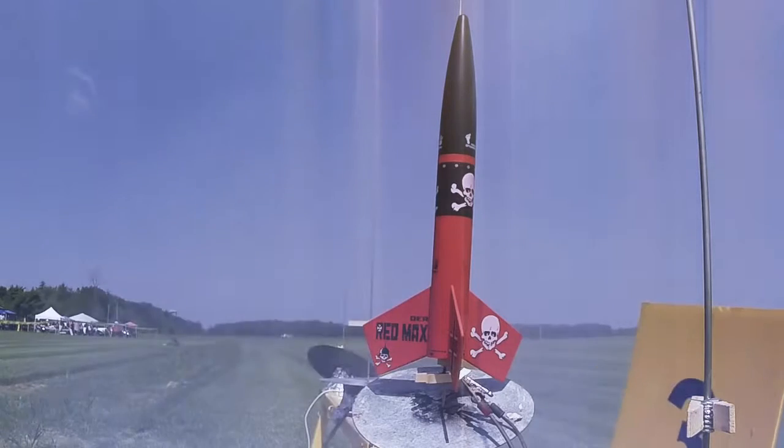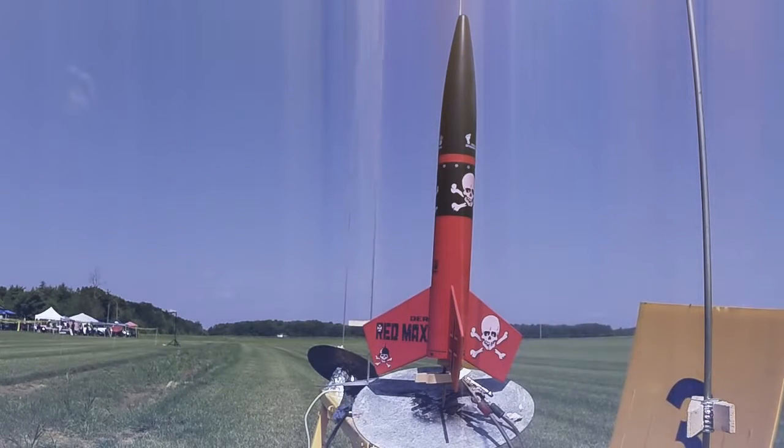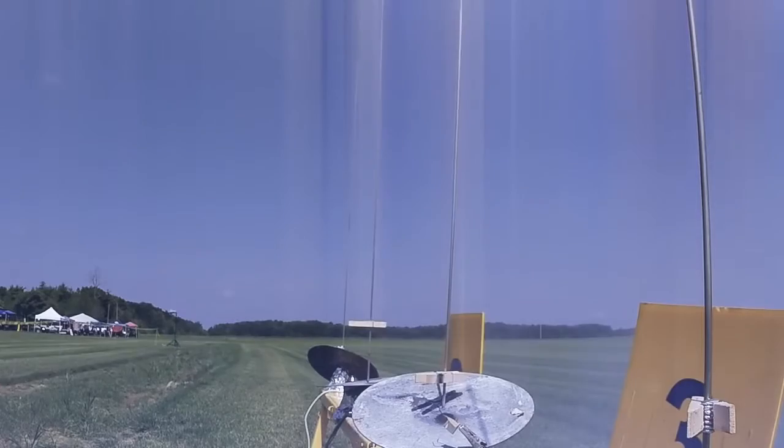The most important aspect of entering the hobby of high-power rocketry is finding an experienced and dedicated mentor within a local club who's willing to show you how to safely build and fly your first high-power rocket. High-power rockets are fun and exciting, but they are much more hazardous than smaller model rockets.